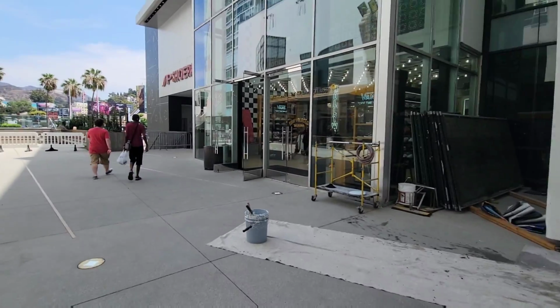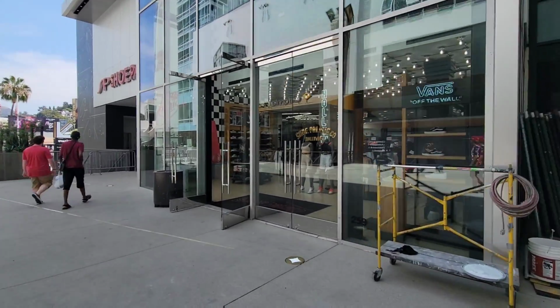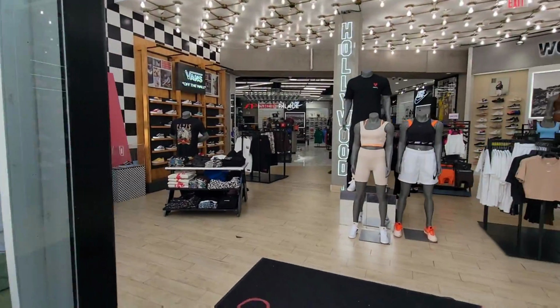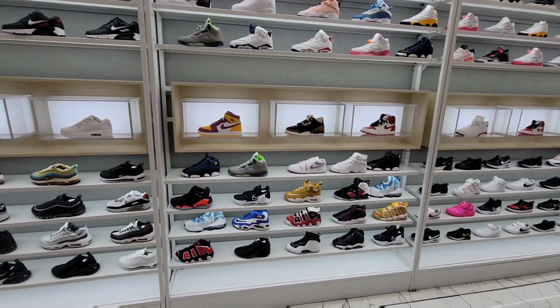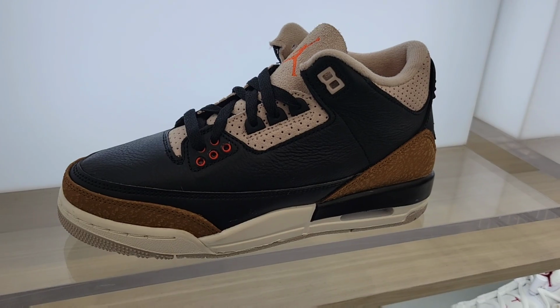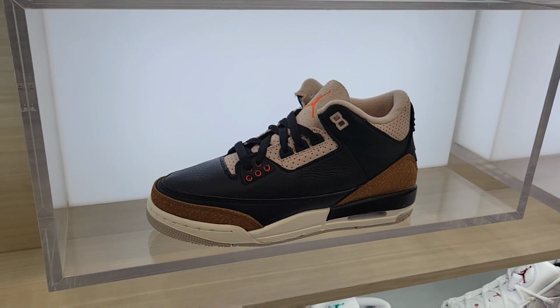Let's go ahead and dive into Shoe Palace Hollywood and see if we can find something worthwhile, you dig? I got them in grade school sizing too. At this location, we are now at Shoe Palace Hollywood. Haven't been here in a minute, feels good in here. You know what I mean? The quality on those looks pretty dope too.